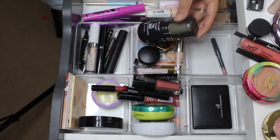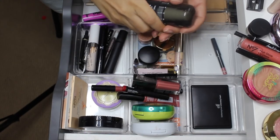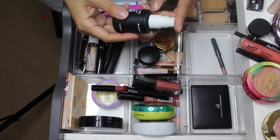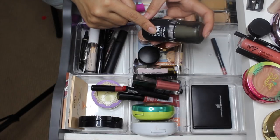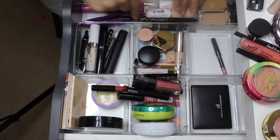Okay, the Wet n Wild Photo Focus matte finish setting spray. The spritzer on this, I had to replace it with a different one because it would get stuck every time I spray it. I think I like their natural one, the white packaging one, a lot better. I'm gonna take it out. I'm gonna keep these in here.